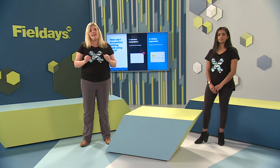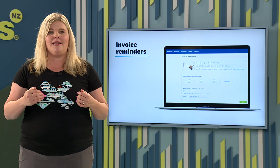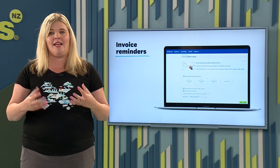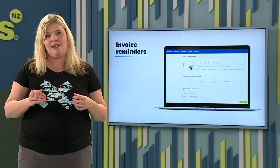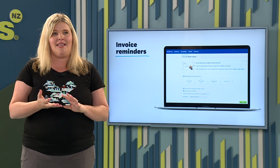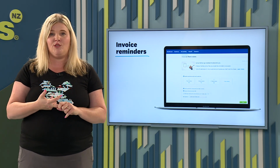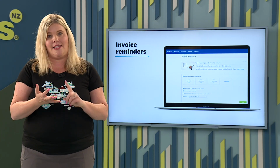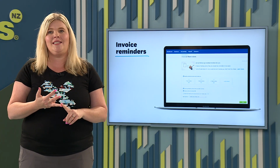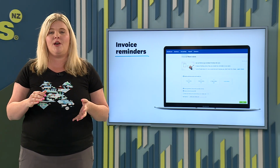So invoice reminders really take away the pressure of having to chase customers for payment. It's around automating the process for chasing customer payments. So when you enable invoice reminders within Xero, what it does is it sets up and emails automatically the customers when their invoices are overdue. So at the moment in Xero, the default position is it will send an email when they're 7 days overdue, 14 days overdue, and 21 days overdue. But that is fully customisable.